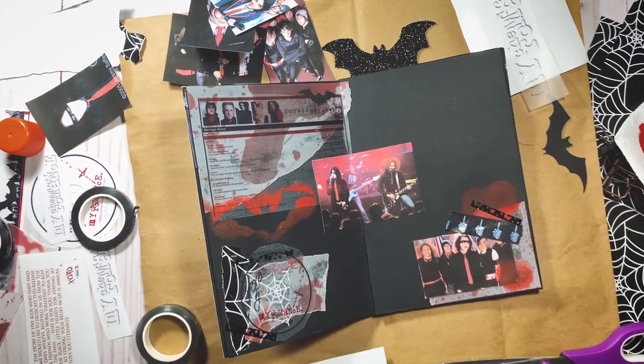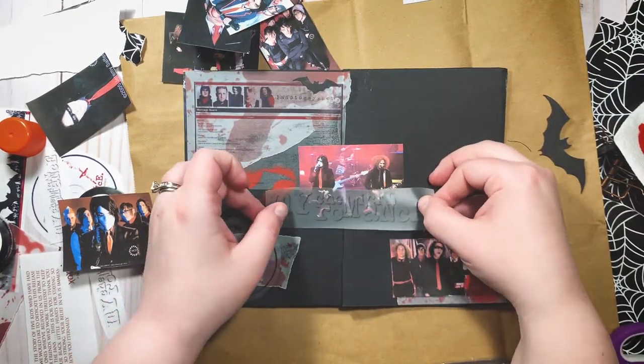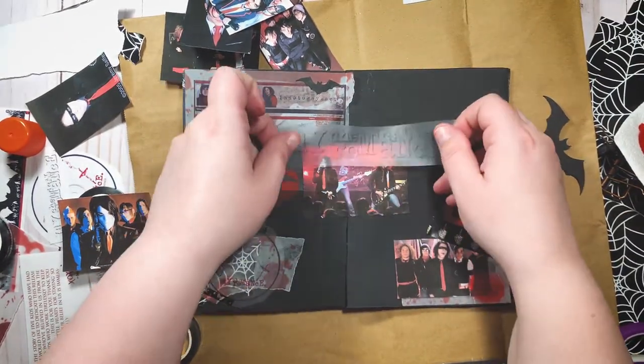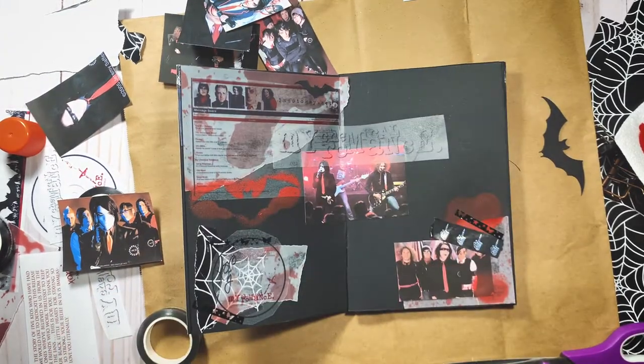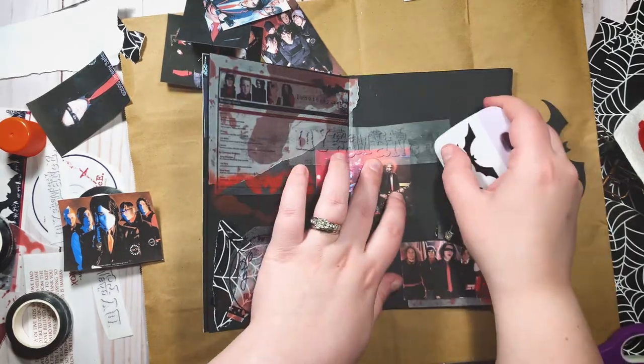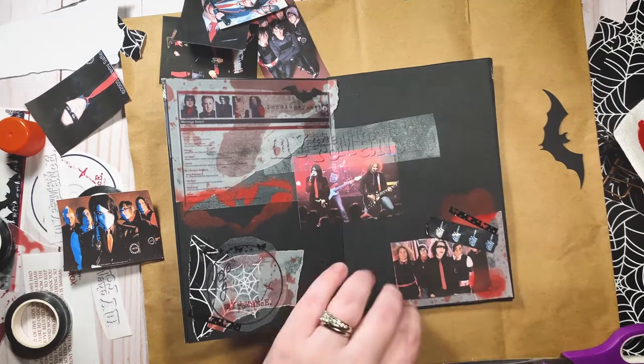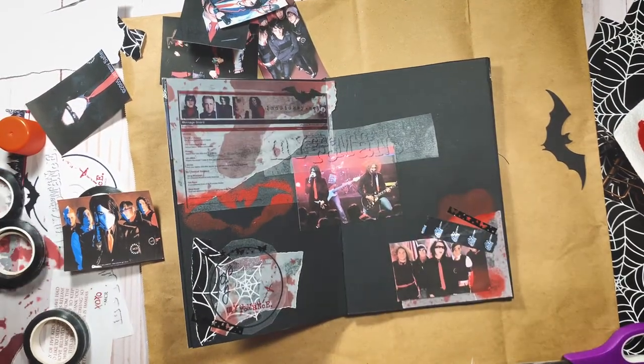Again, I'm not an artist, but these guys have always inspired me to just create art and have fun with it. It really is a form of therapy and a way for me to express myself, and it's something I hope to have forever. It's just a great way for me to commemorate my love for my favorite band.